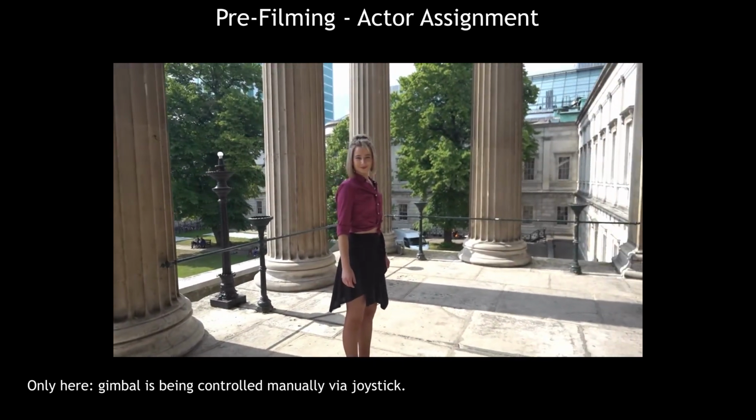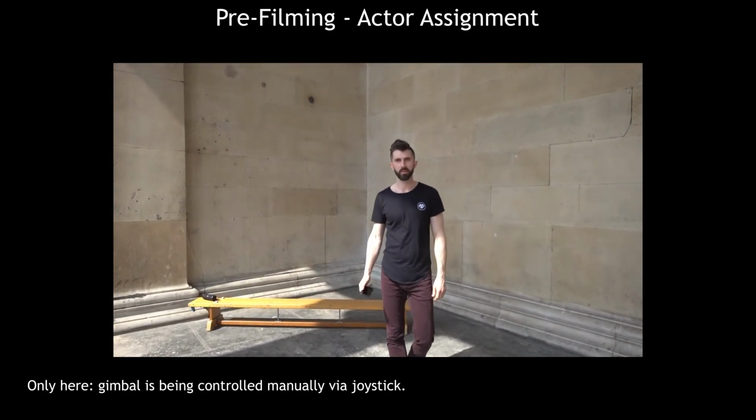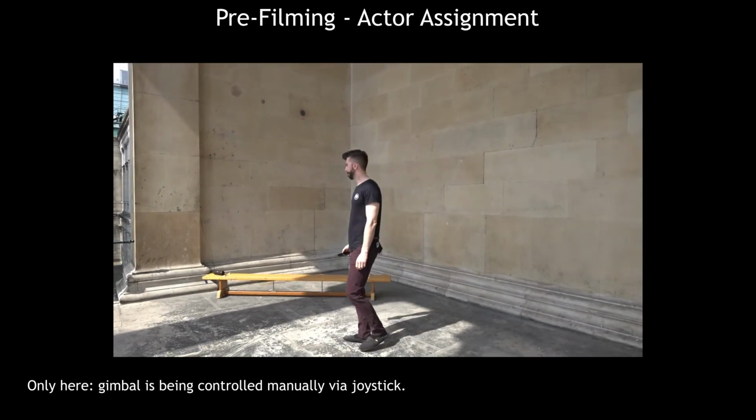Assign actor to dancer 2. Dancer 2 first, yes, which is you. Alright. Assign actor to dancer 2.